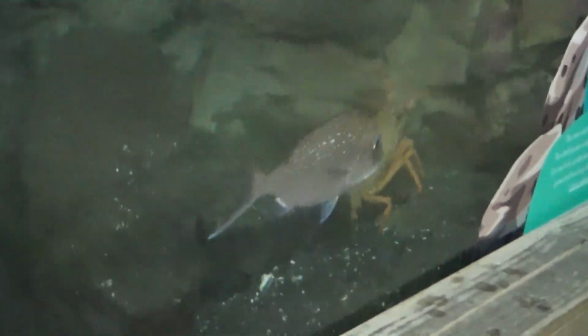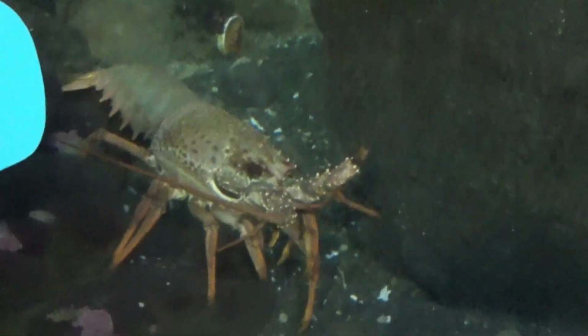So these are sort of the fish you see in the intertidal pool, and oh, there's an actual hermit crab walking along the surface of the water there. That's pretty cool. So here we have the golden snapper, and beside that is the packhorse crayfish. There's a better shot of one.